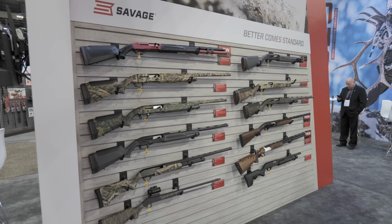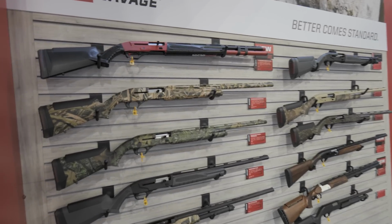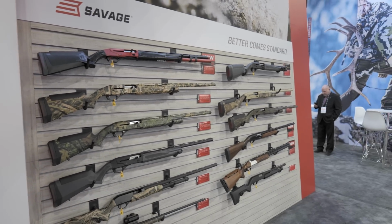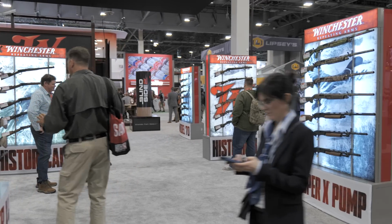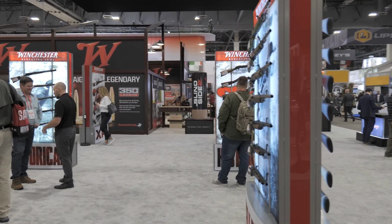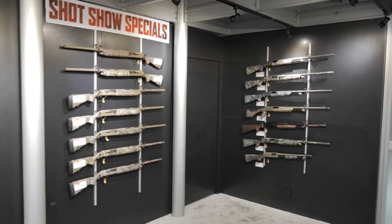The Savage Renegade, there's nothing really new here. There's several different variations of the same gun. Then rolling into Winchester. Winchester often doesn't have a lot new every year. They just kind of have different variations, SHOT Show specials, and there's definitely a few guns worth checking out there.